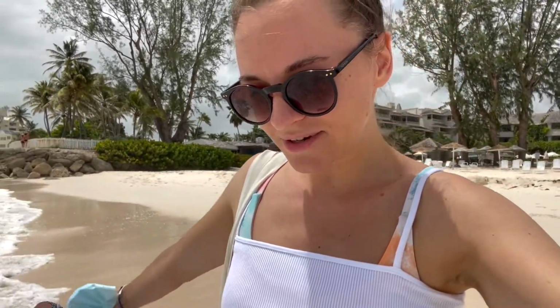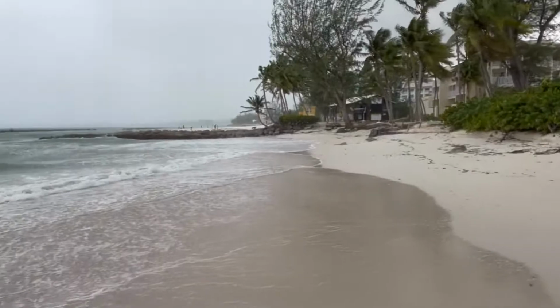Ocean could be this warm. Holy shit. Oh fuck. You see this? That's the rain that's about to get me. Oh shit. It's not good. Not good. Dude, this is wild. Oh shit.